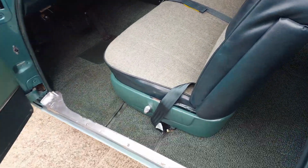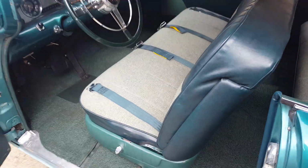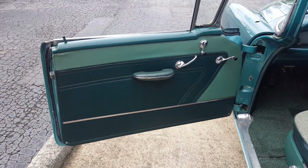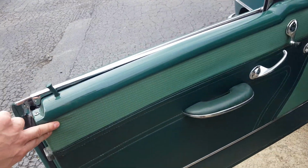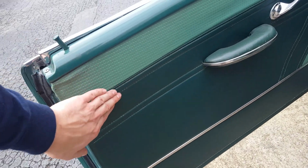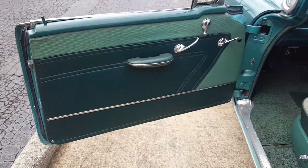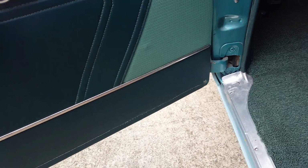We did put new green seat belts in it to go with the interior. The door panels are actually original in this car. They're in exceptionally nice condition. They've got a few marks in them. There's some stretch marks at the top here, and the stitching's, you know, starting to fray just a little bit in a couple of spots, but the worst spots for these things to tear are down around the bottom where people drag their feet getting out of the car, and all that's in really good shape.